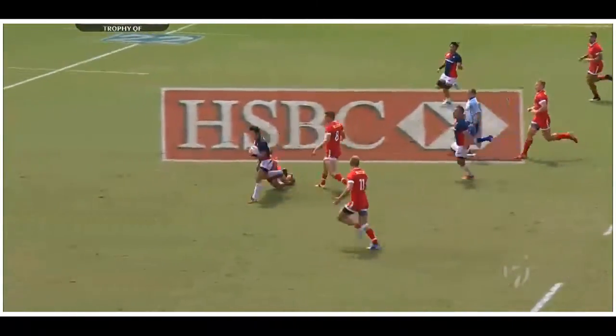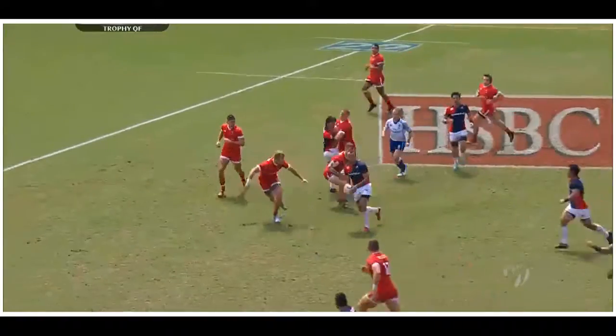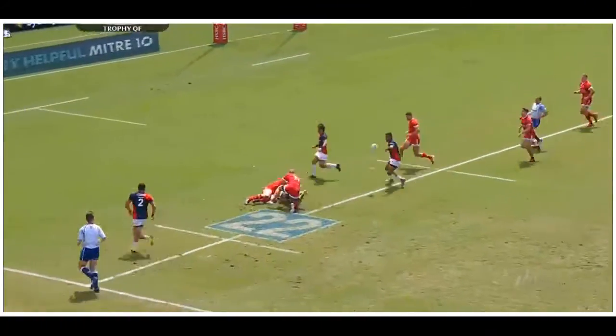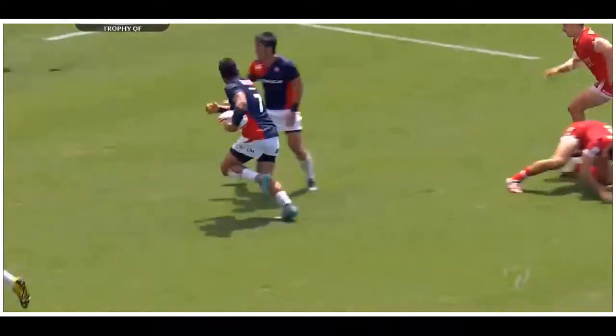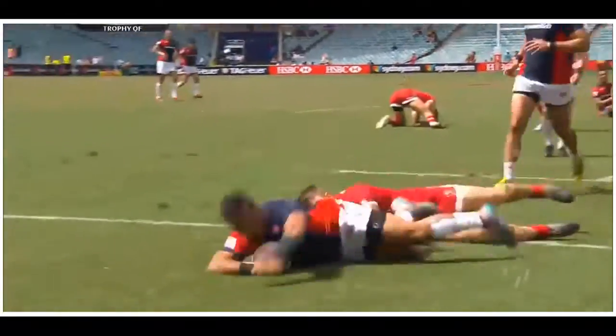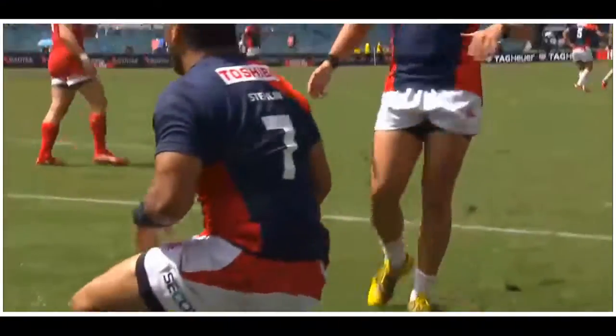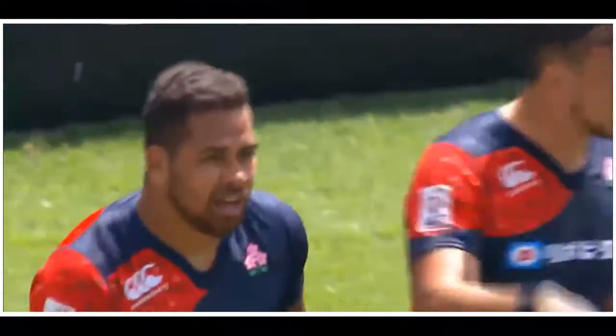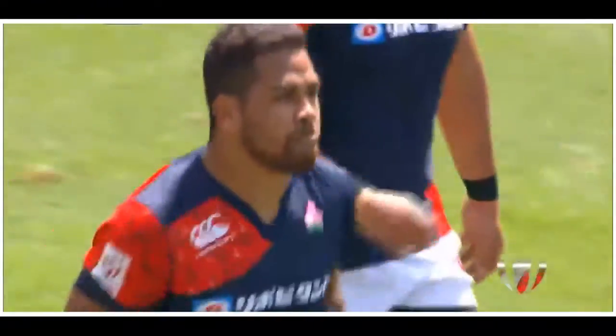And Japan looking to increase the margin by a few more here just before half-time. It has been all Japan. Runners inside here, and a chance for the Japanese to make it a 9-0 lead, and they say thank you very much. Domo arigato, we'll take it, and it's Stellan in. Oh, Sugoi desu.